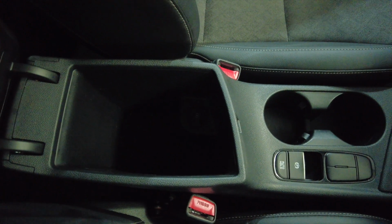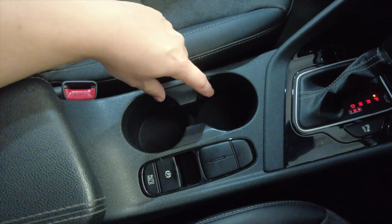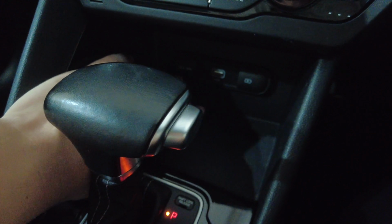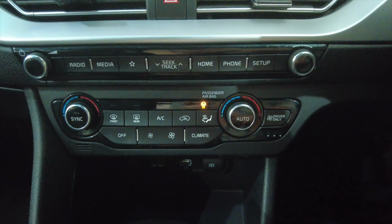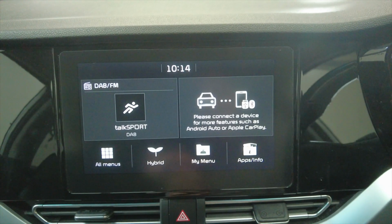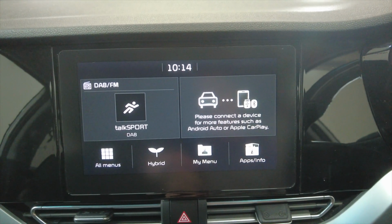As you can see here, you've got a folding armrest, which reveals some storage space. You've got some cup holders, your parking brake, up into your automatic gearbox. And then you've got a USB port and a couple of 12 volt ports just under there. Moving up, you've got your climate control, air conditioning, and then up into your digital display, which has got your DAB radio system. You've also got various connectivity, such as Android Auto and Apple CarPlay, that you can connect.